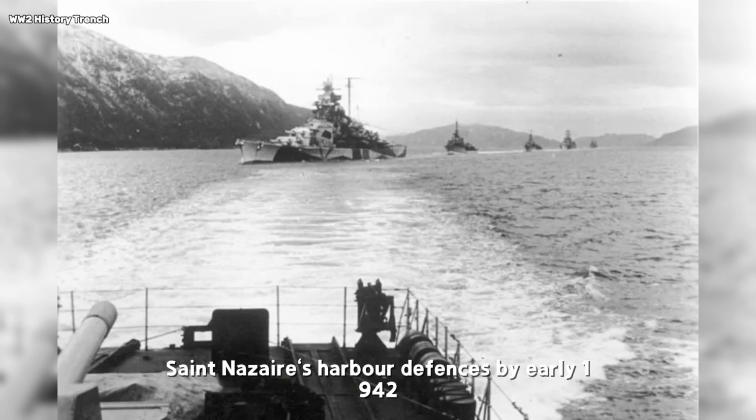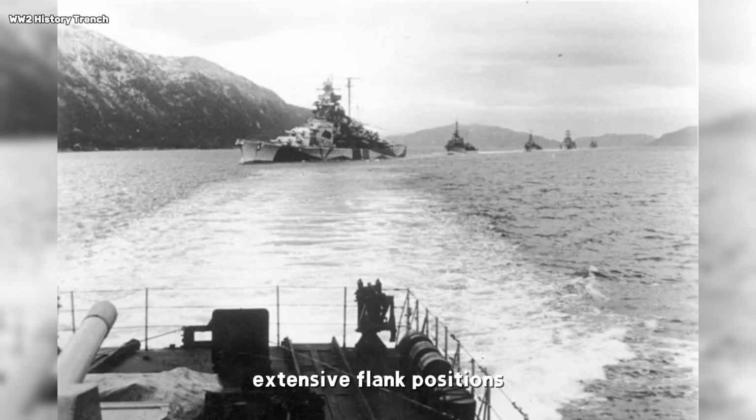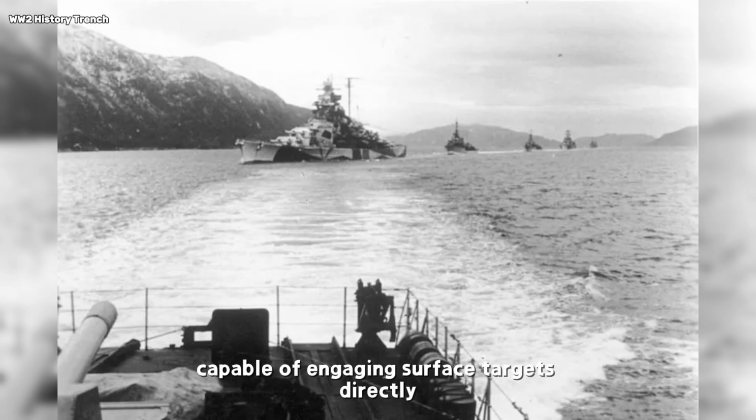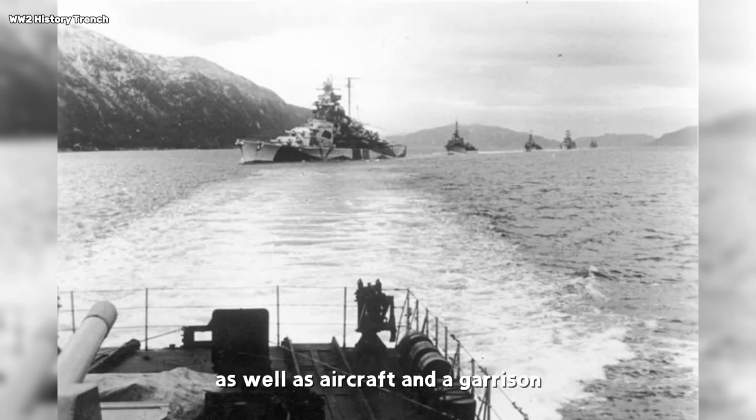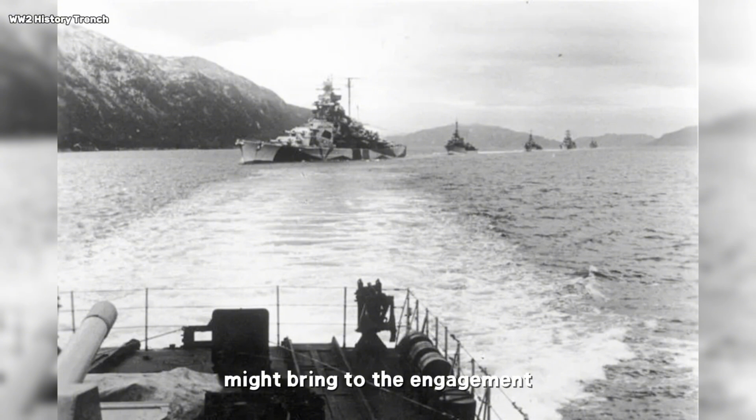Saint-Nazaire's harbour defences by early 1942 included multiple batteries of heavy coastal artillery, extensive flak positions capable of engaging surface targets directly as well as aircraft, and a garrison specifically tasked with defending what German planners understood to be a strategically valuable facility, all of which made any approach by a conventional naval task force an extraordinarily dangerous proposition regardless of how much firepower that task force might bring to the engagement.